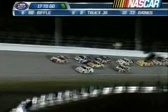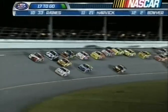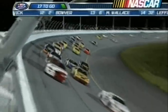This is going to be wild. Different agendas for different teams. Look at here, the 8 car. He is coming. And look at that mess behind us.